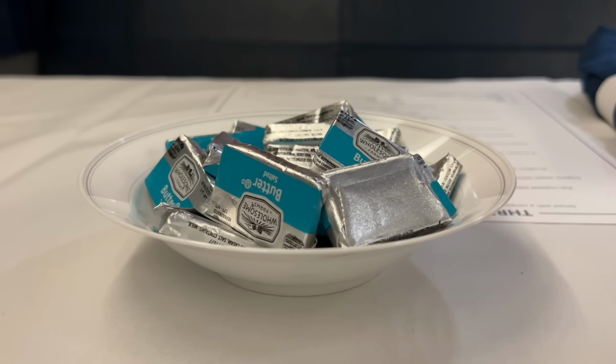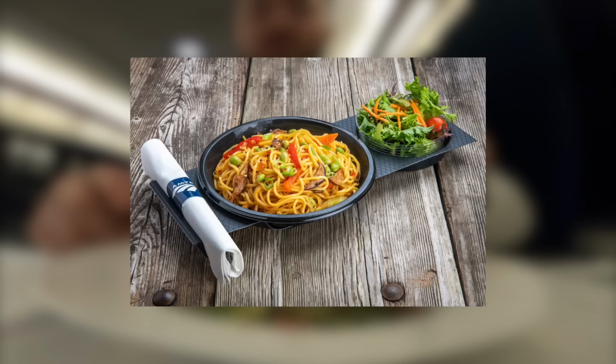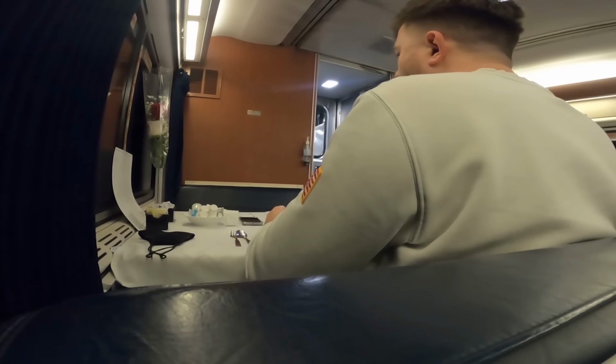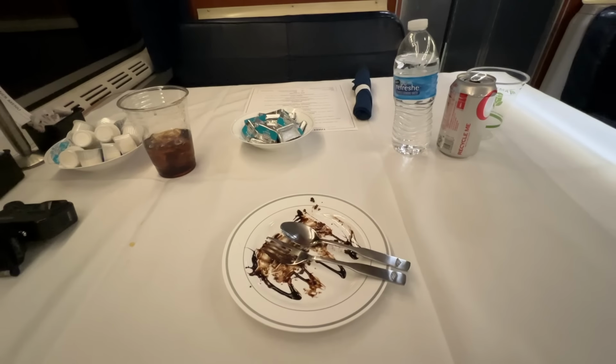Next up, I opt for the tortellini with pesto cream. Cooked al dente, this tastes wonderful, and a far cry from the food I saw Amtrak rolling out during the height of the pandemic. Now for my highlight, the chocolate torte. This was incredible, chocolatey and gooey, certainly satisfying my sweet tooth.